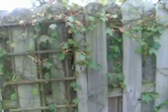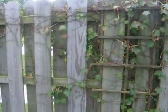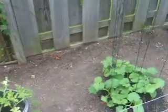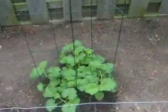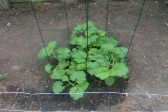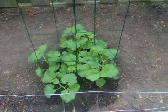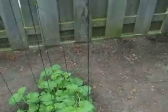My grapes pretty much are dead. The beetles won, I think, unless they have a second wind, but there's just not a whole lot I could do about it. Here's some more cantaloupe, and as you can tell, it's doing really well and starting to get big, and hopefully they'll grow up that trellis and everything will be great.